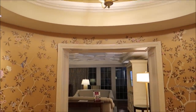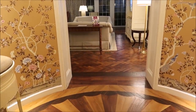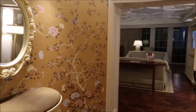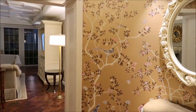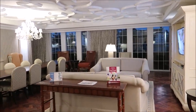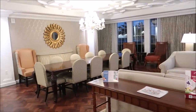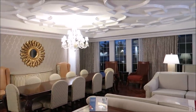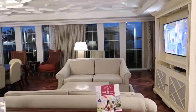It is a three bedroom though, so it definitely sleeps a large number of guests, and I bet it's very luxurious. And here we are. This is kind of like the foyer. Look at this. Have you ever seen something like this as the entrance to your room? Absolutely mind blowing. Wait till you see the living room, dining room. This is crazy. Three bedrooms, like I said. It's huge. I don't even know what to say.